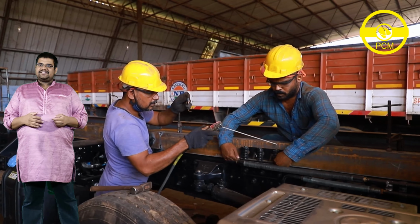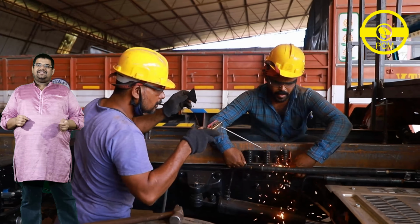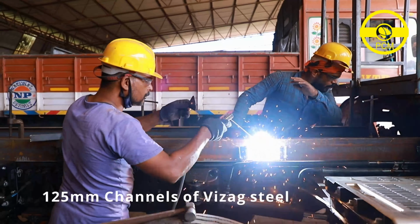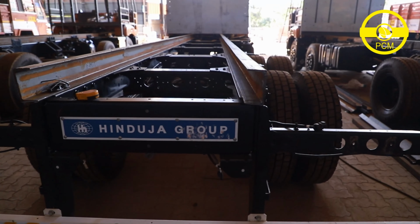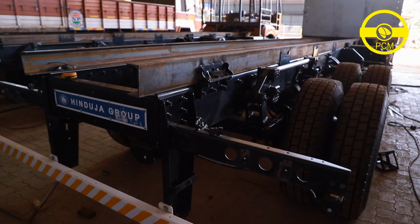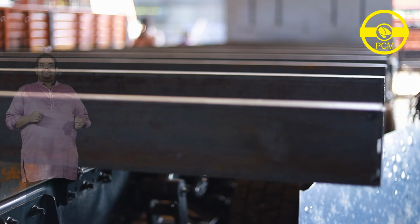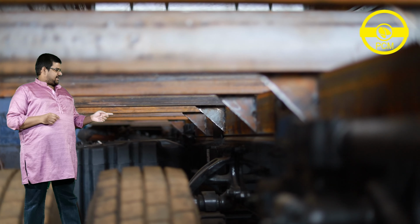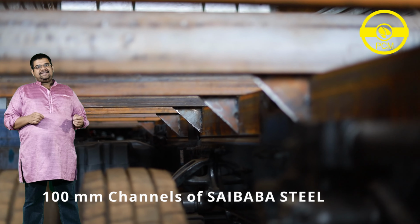For extra chassis support, we have used 125mm channel. The brand used here is Vaishak Steels. The platform frame making is started with the cross members of 100mm channels. The brand used here is Sai Baba Steels.